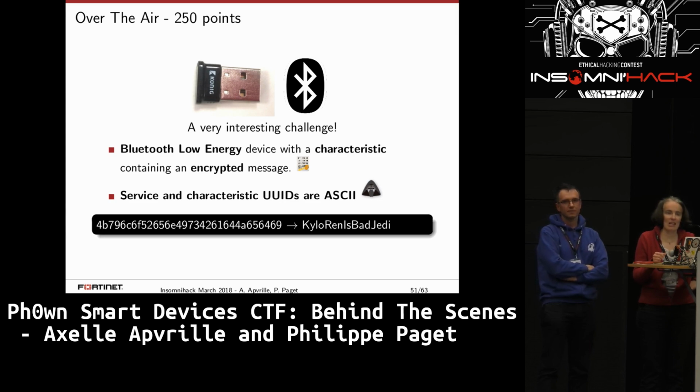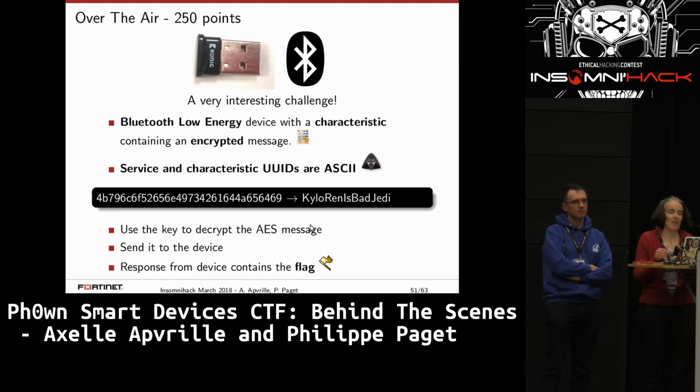So you got one text, actually a key, and then in the other one, for the service UUID, this time it told you that you had an AES message to decrypt, that this encrypted message was encrypted using AES. You don't need to be very smart there. You use Kylo Ren is a bad Jedi as a key to decrypt the message, and then it gives you the plain text, and you send that back to the Bluetooth device, and the device sends you back the flag to send to the CTF server.